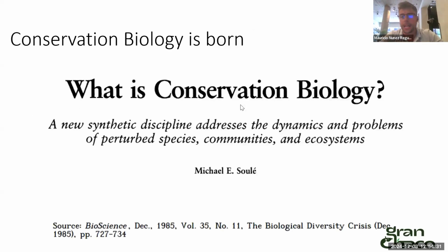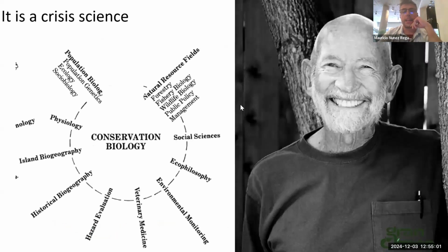And then to me, a critical point in time was when this paper was published around 1985. And this is, to me, at least the place or the time where conservation biology was born as a scientific body of work with topics and a lot of ideas. And this was instrumental. And the cool thing about conservation biology in this paper was this idea that it involved thinking about solving problems from different perspectives and from different disciplines within biology.